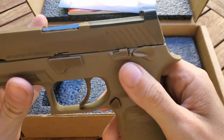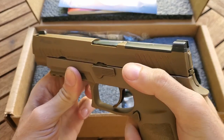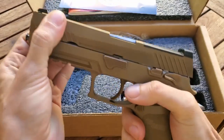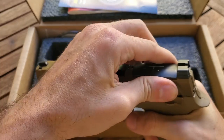They traded the first batch of guns back to Sig Sauer, and the very limited number of officially issued and fielded FDE M17s were released to the public as military surplus firearms. And here it is, a little piece of US military history. The originally issued FDE Sig Sauer M17.